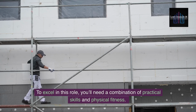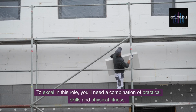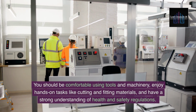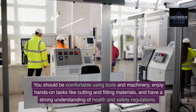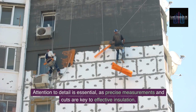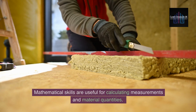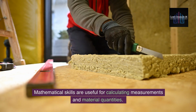To excel in this role, you'll need a combination of practical skills and physical fitness. You should be comfortable using tools and machinery, enjoy hands-on tasks like cutting and fitting materials, and have a strong understanding of health and safety regulations. Attention to detail is essential, as precise measurements and cuts are key to effective insulation. Mathematical skills are useful for calculating measurements and material quantities.